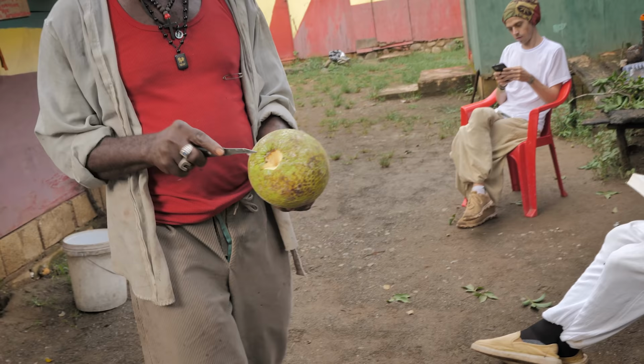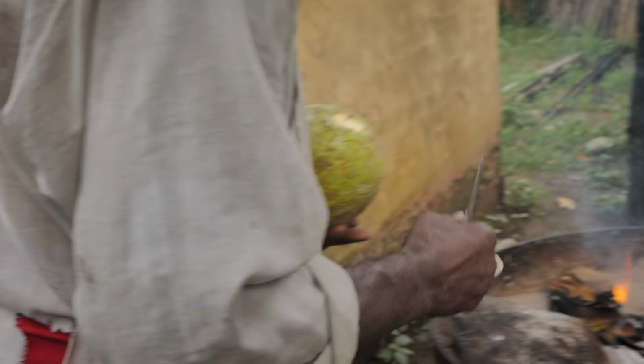It's a yellow heart breadfruit. Is it yellow? Yeah, yellow heart. It's actually a turnip, but for morning eating. Nice. Maybe with cabbage.